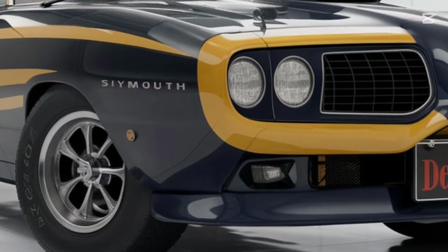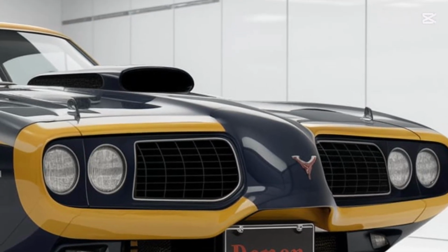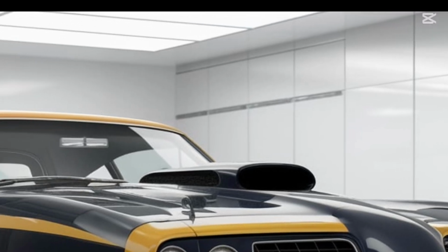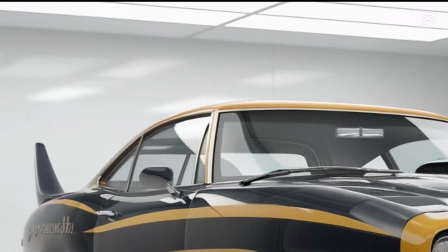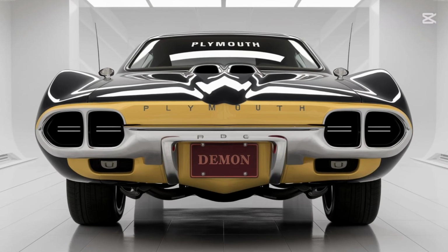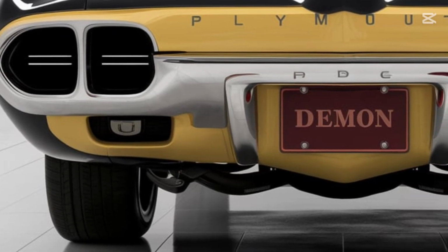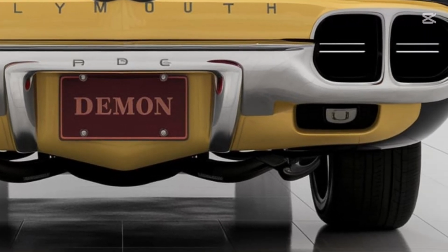Under the hood, a monstrous supercharged 7.0L HEMI V8 roars to life, delivering over 850 horsepower. Paired with an advanced 8-speed automatic or a 6-speed manual transmission, this beast hits 0 to 60 miles per hour in under 3 seconds. A reinforced chassis, adaptive suspension, and high-performance Brembo brakes ensure precision handling and stopping power.